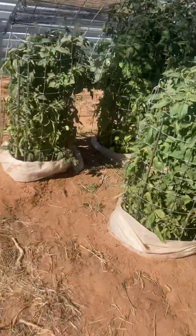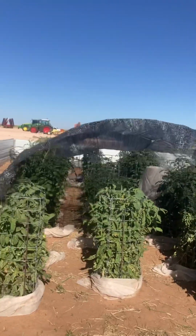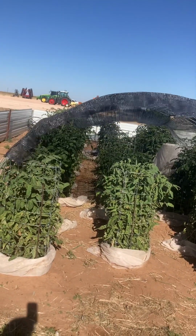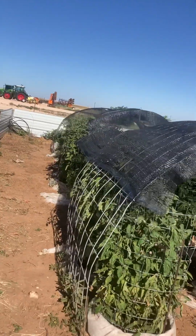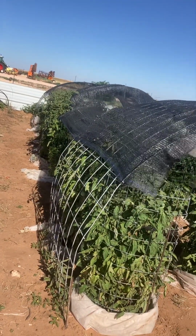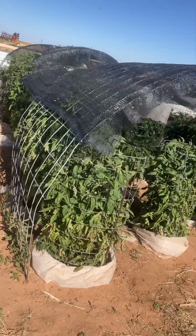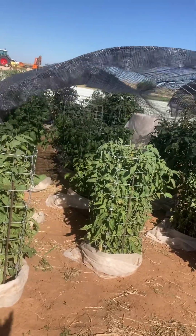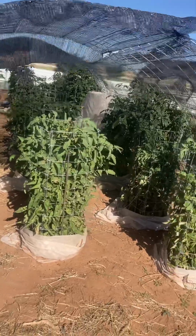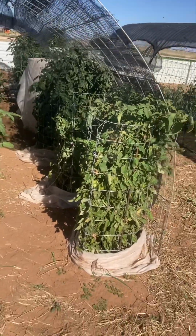And then the tomatoes, this is where I was going to show you. You see the structure here? I am all the way on the east side, and it goes east and west. And then we have the shade cloth over here on the south side. We didn't bring it far enough down. But you see the plants on the east side here get shade in the hottest part of the day, especially the east and then the north, like these here.